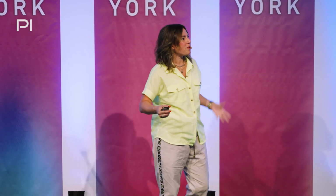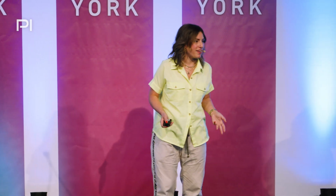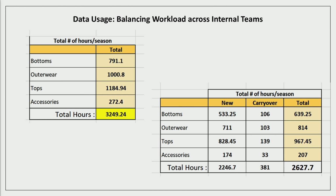So once you have this data, how are you using it? What are you doing with it? So we use it in a lot of different ways, because we've had this in place for several years now. One of the ways we look at that is balancing across internal teams. How many men's styles do you have versus women's, and what is the associated workload? Do you have the appropriate amount of people on each of those teams? Same thing across our product categories. We look at that workload roll-up across the different categories, and are we resourcing our team appropriately for the amount of workload that we have?